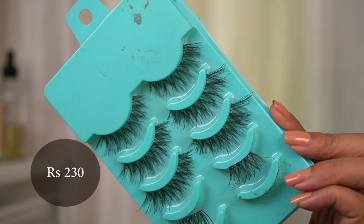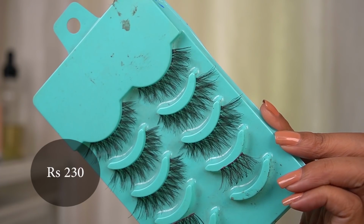So the next product I have here are these lashes. Now I know a lot of you guys know about this already. I have been purchasing these lashes from Amazon. It's almost like 3 years now since I have been using these lashes, continuously repurchasing them, and I love these lashes so much. For the price, I feel like you cannot get a better lash than this.